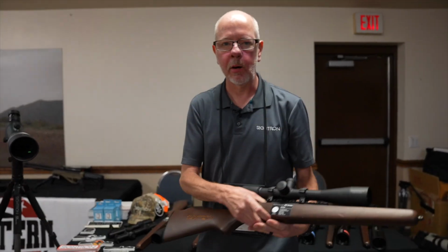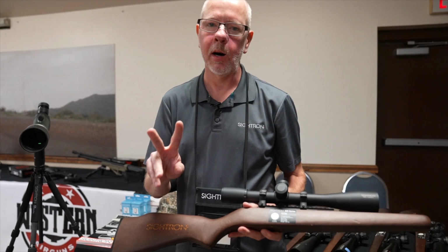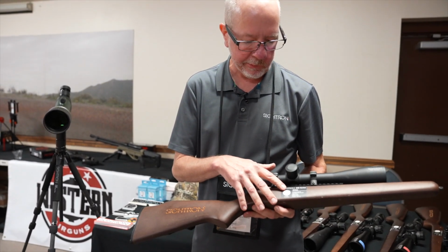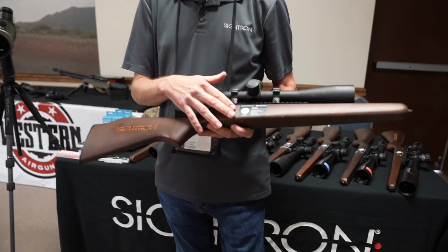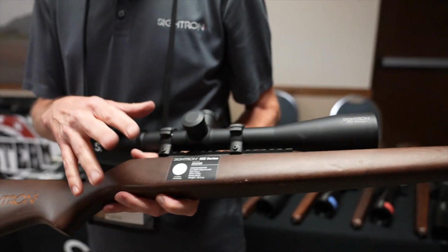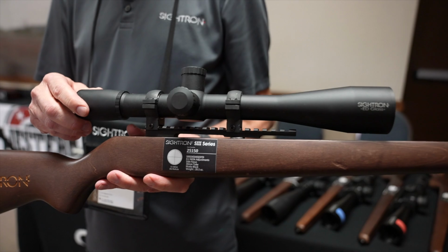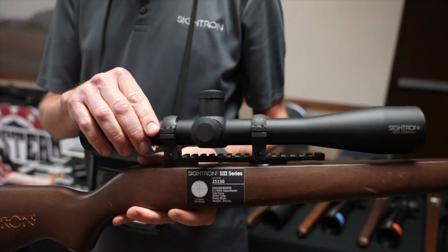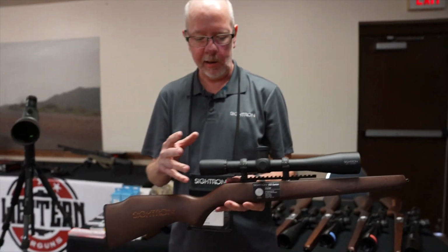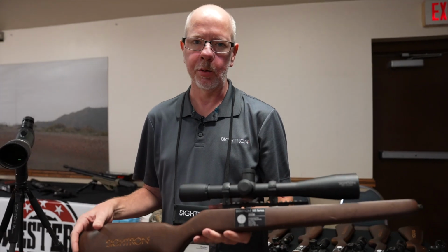Next, we've got a member of our competition line, which has 4 scopes, so 2 models and 2 different reticles. This is a 45 by 45, and then there's also a 36 by 45. And these are just fixed focal length, so no zoom, so they're very small and light. And the key is in competition where you have weight restrictions, the very lightweight optic is an advantage for the shooter.